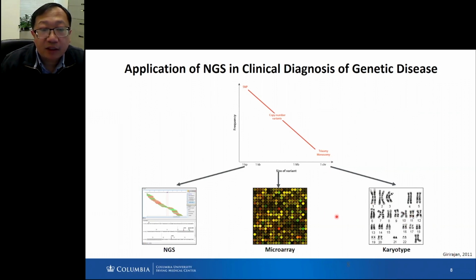Later, with the development of new technology, we have a tool called microarray. You probably know microarray detects large deletions or duplications in the genome, normally from several hundred KB to several MB. This has better resolution, but still only a small portion of genetic disorders can be detected by microarray, such as microdeletion or duplication syndromes. You have probably heard of, for example, DiGeorge syndrome, Prader-Willi syndrome, or Angelman syndrome. Those are all caused by deletions.